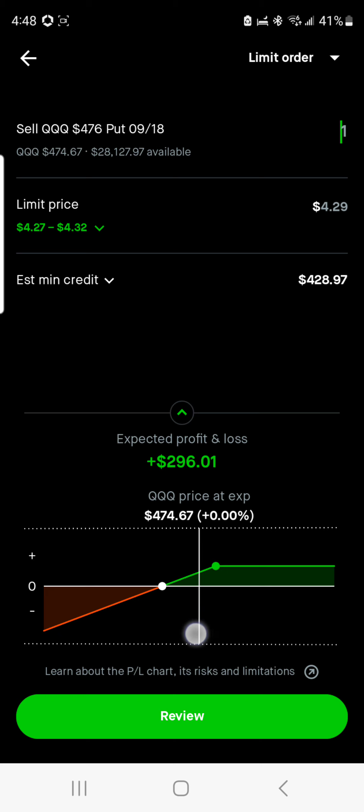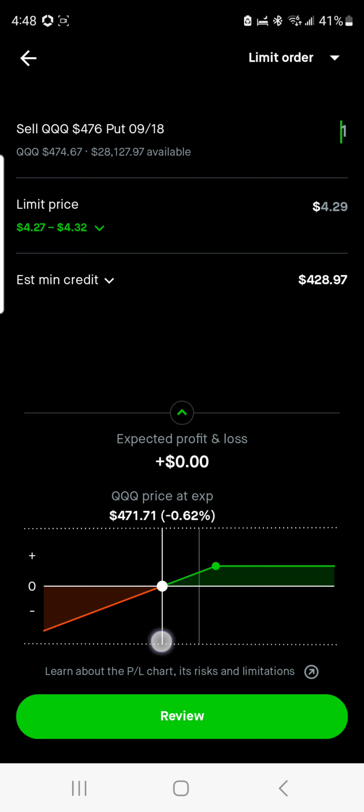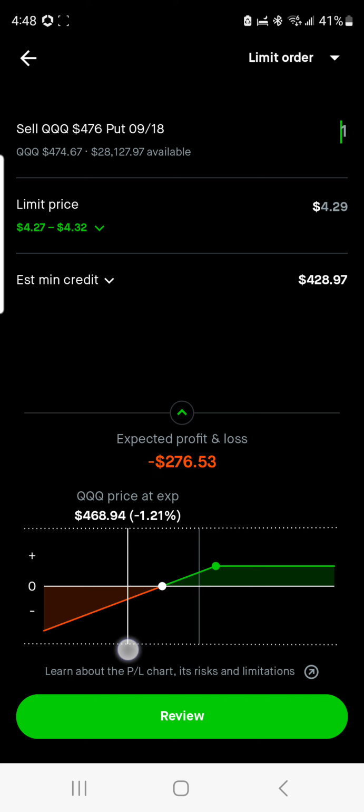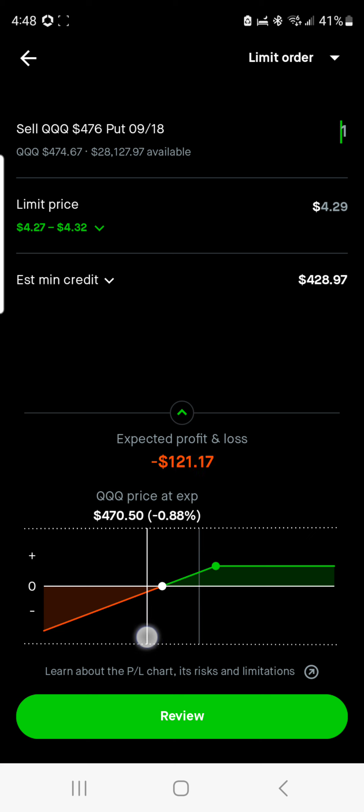If the stock goes down, the premium they've received provides a little bit of a buffer of safety. Because they've received $429 per contract, they have a $4.29 move of downside protection. Once you've hit that break-even point, they're going to be accruing the losses. But they do have the flexibility to close trades during the day. That's what it says in their prospectus, if I'm reading it correctly.